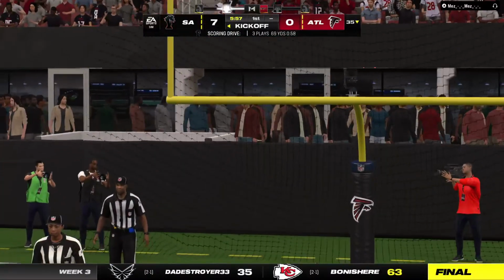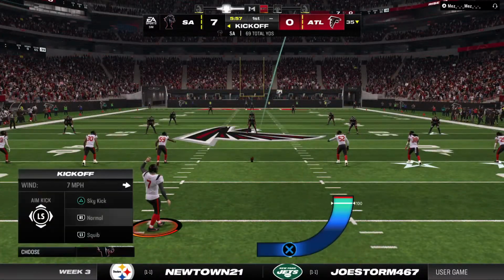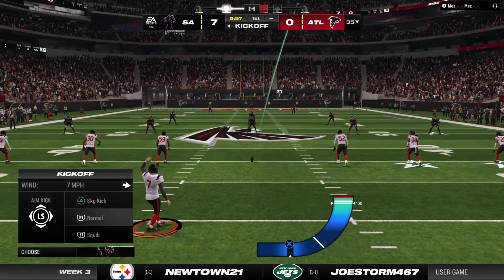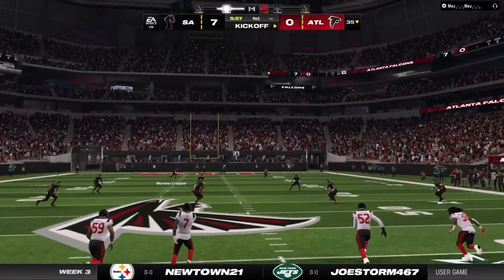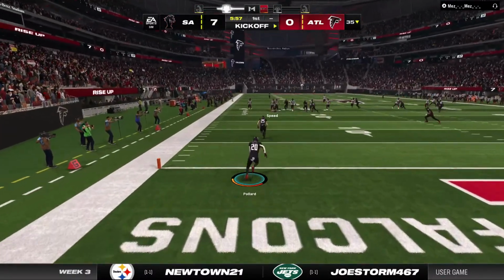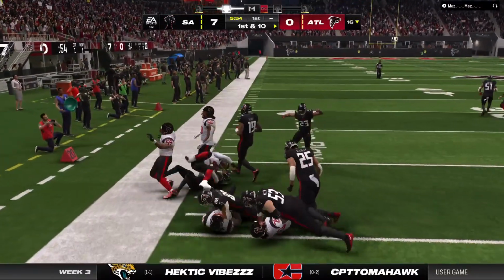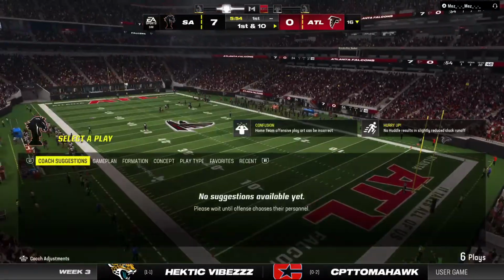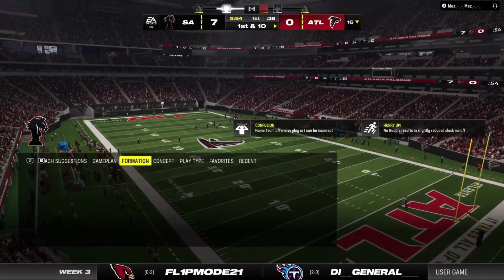The extra point up and good. And that makes the score 7-0. Following the touchdown, here's Gay to kick it away. On the return, Tony Pollard from his end zone. And in hindsight, probably should have taken a knee as he only gets this out to the 16-yard line.